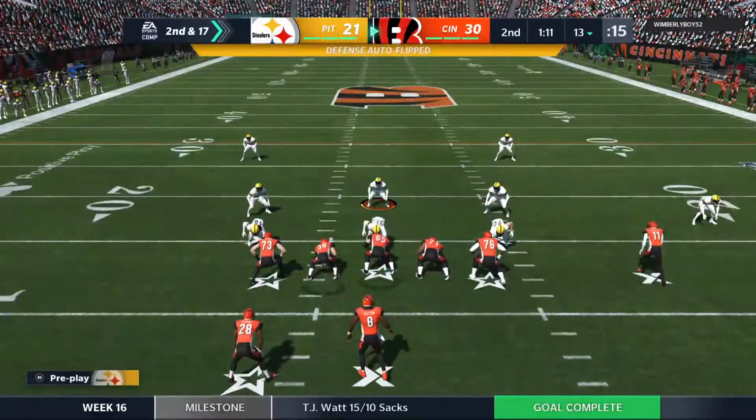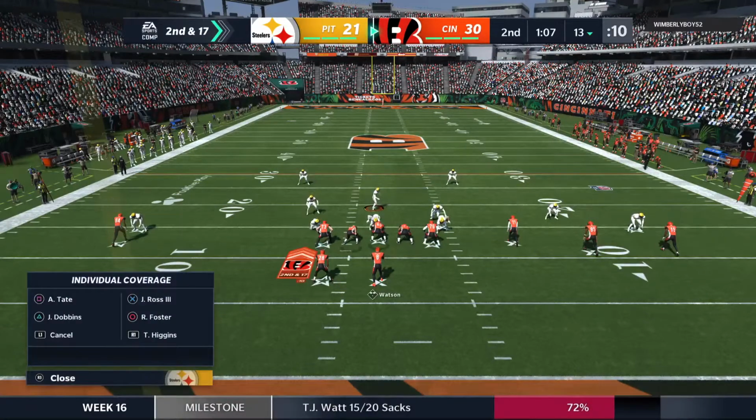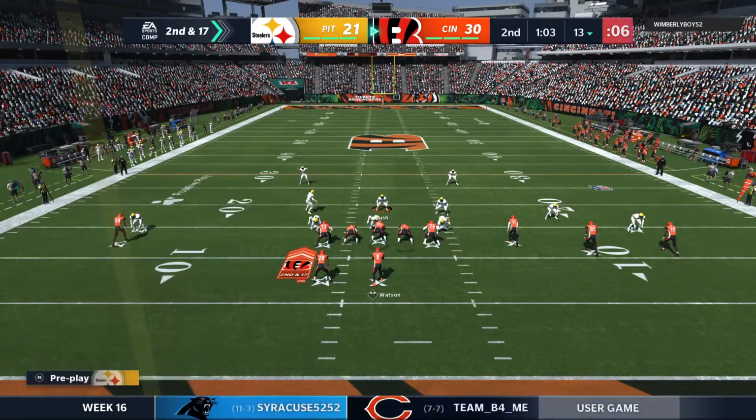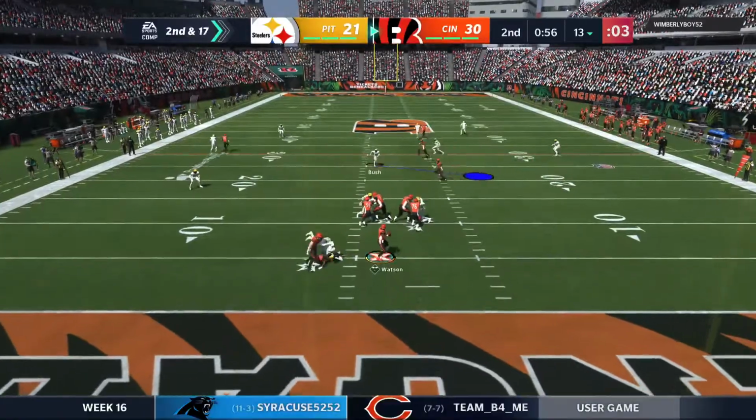Don't need it all back at once, but you figure they're going to need something here. 17 yards to go on second down. Switch. Watch twist. Another try after the first down sack.